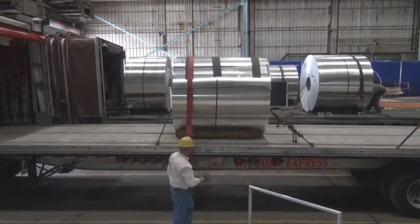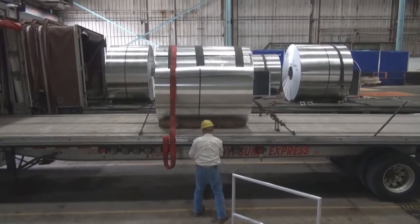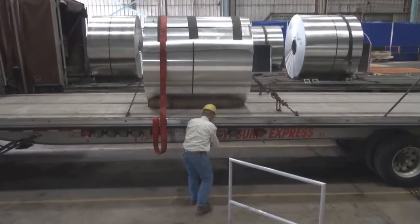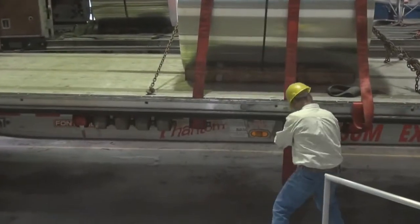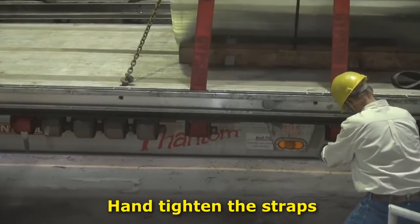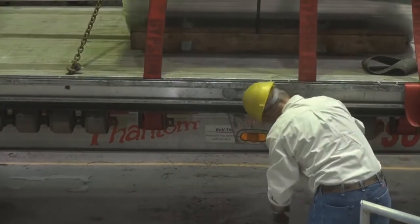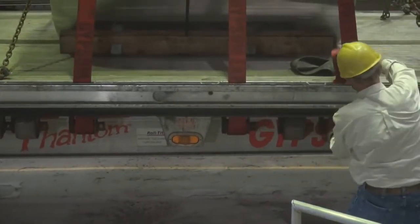You can also see at this point the fall protection rail has been removed during the installation of the straps. This is allowed because the driver is not on the deck of the trailer at this point. Once the straps are put into place, snug them up hand tight for now prior to going back onto the deck of the trailer. This will help you adjust the position of the straps over the rubber strips.